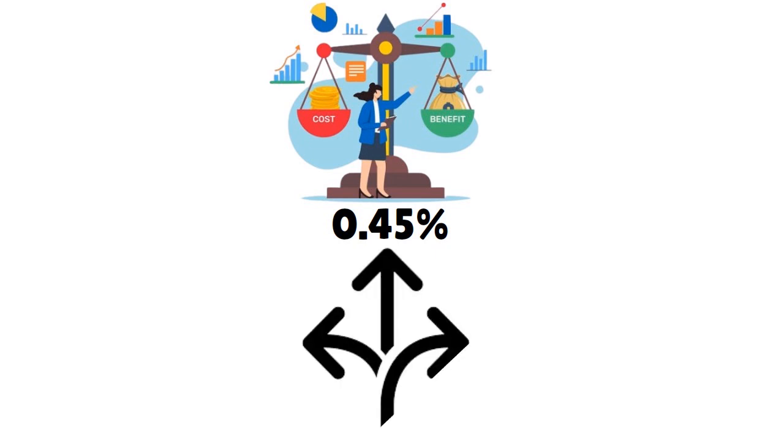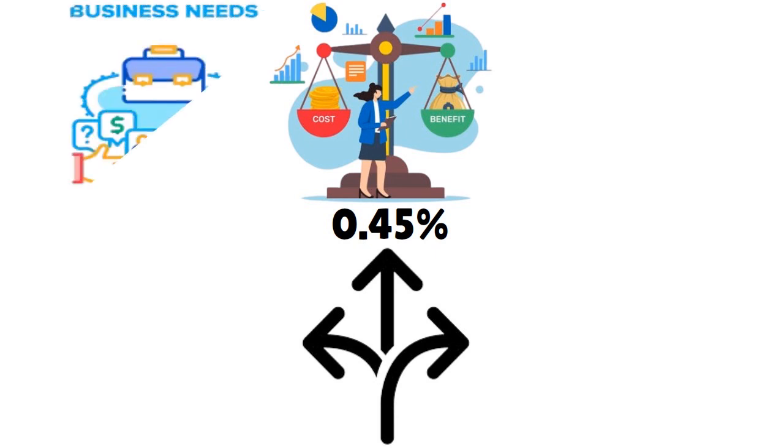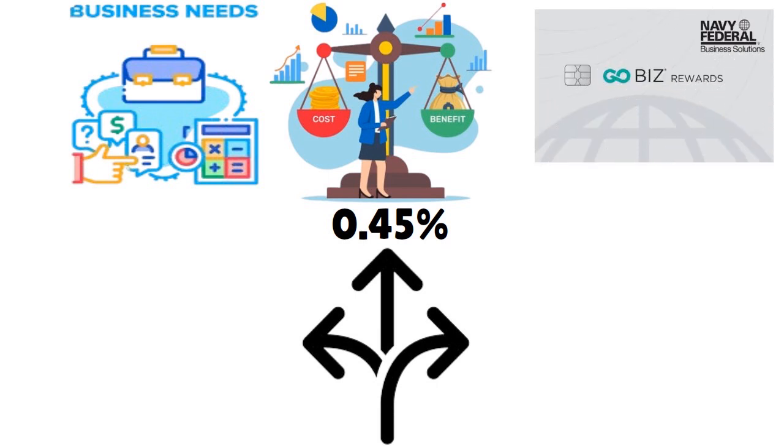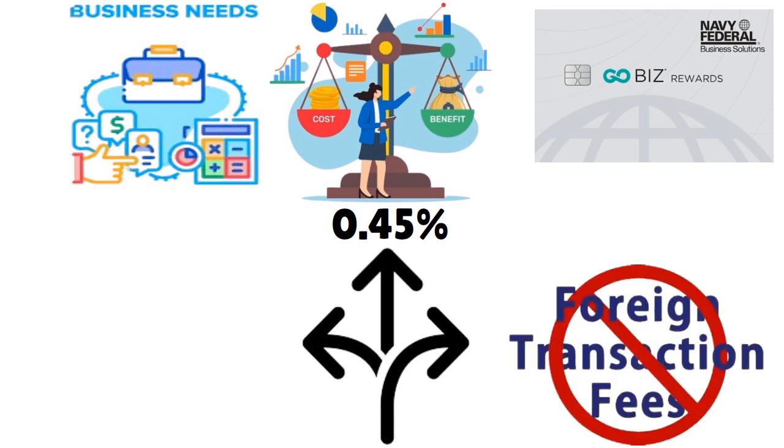You also have flexible lending solutions. So Navy Fed actually provides a variety of loan options, including commercial real estate loans, business lines of credit, and secured term loans, catering actually to different business needs. You also have the business credit card benefits, and this has to do with the GoBees Rewards credit card, the Visa or Mastercard that I just spoke to you about. Here you have rewards on all purchases, no annual or foreign transaction fees. So that's something to really keep in mind. And additional benefits depending on whether you choose Visa or Mastercard. So that's really good. And finally, 24/7 account servicing.